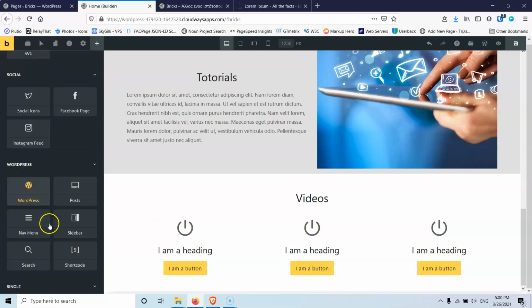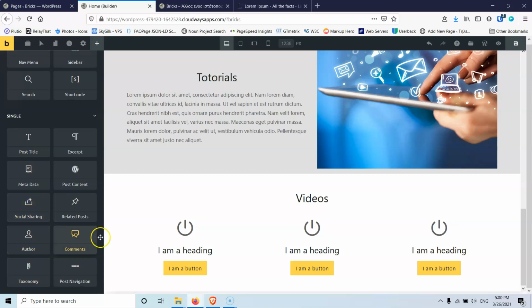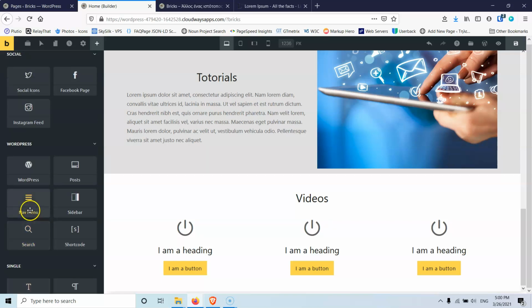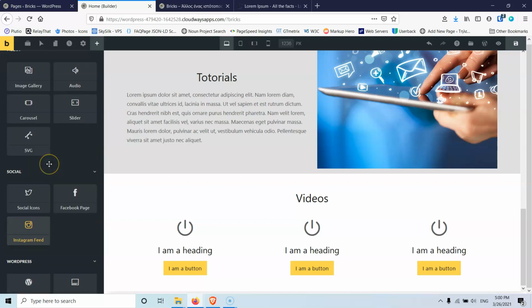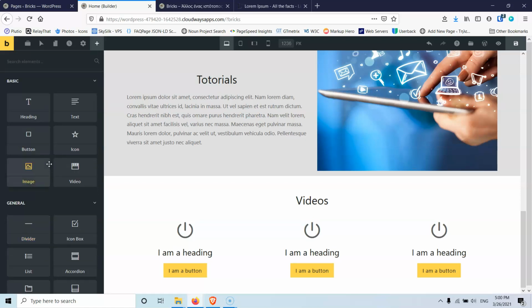Some social icons, WordPress things, and here is for when you're creating the template of a single post or a single custom post type. And this is all that we have. Also, we have an icon once we have something, so we can pin that at the top. So the elements that you use the most in a website, you can pin and always have on top, which is great, I think.